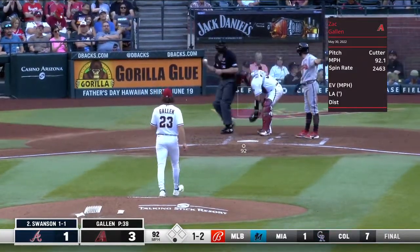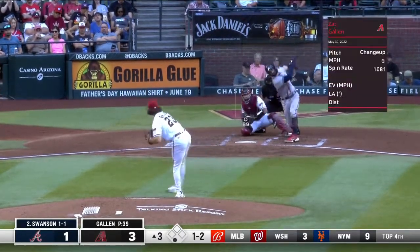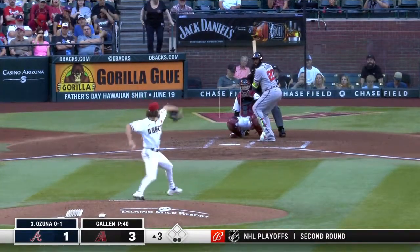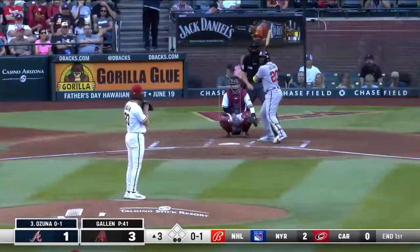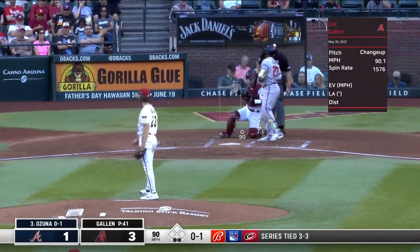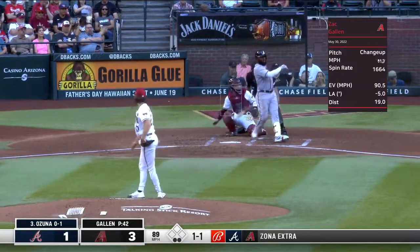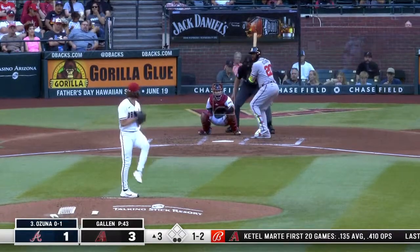There's another cutter spiked in the dirt. I mentioned it. That's the changeup. He's got 3 strikeouts. A strikeout victim his first time up. 94 right down Broadway for a strike. Ozuna is dangerous. 6 home runs in his last 14. They think that with Acuna back. 1-2.